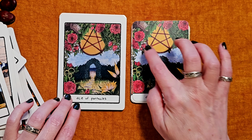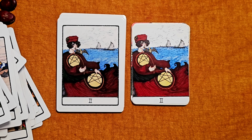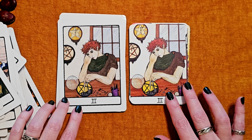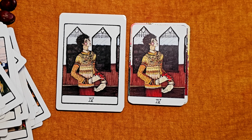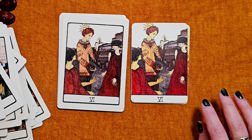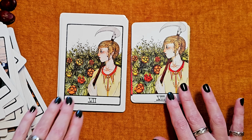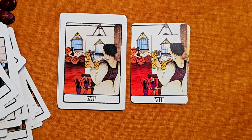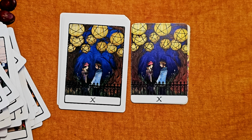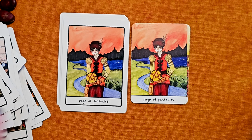The Ace of Pentacles of the first edition looks a little bit more gold, and the flowers look more red. I love this Two of Coins. This deck is one of my favorite decks for autumn because of the colors. I mean, look at that.